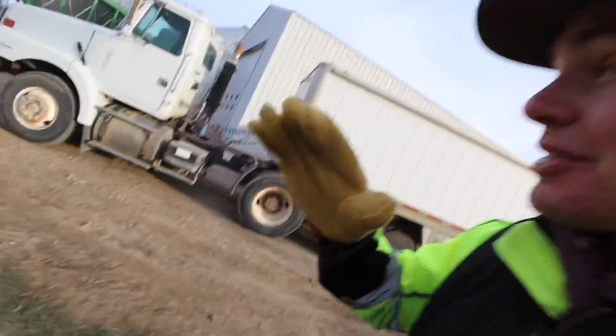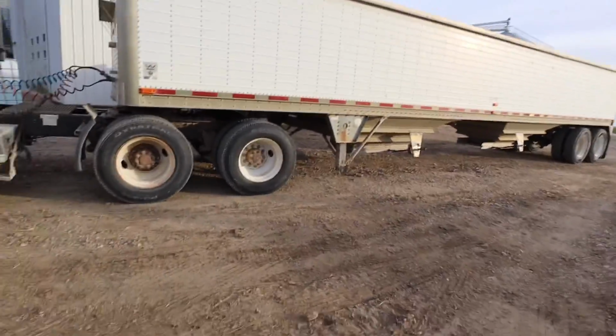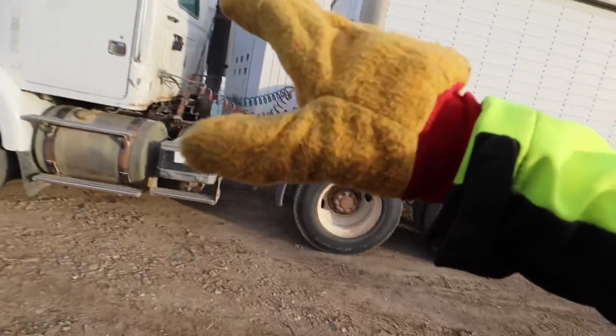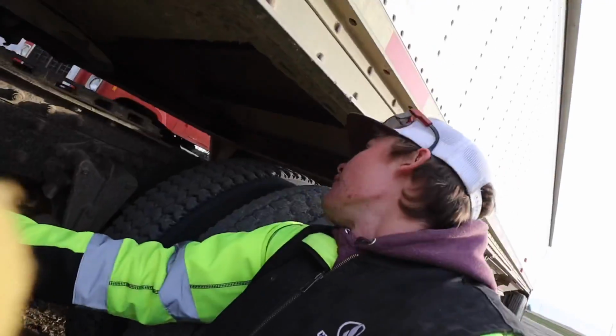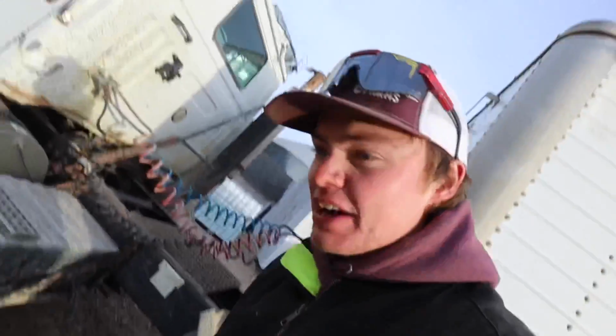What are we doing? I will say one thing that was really nice about this harvest was that we literally had no mud or anything. So the semis are actually fairly clean. So when it comes to power washing, getting all up under here and everything, we don't have a foot of mud we have to go through. It all squirts back in your face, and it's not very fun doing that.